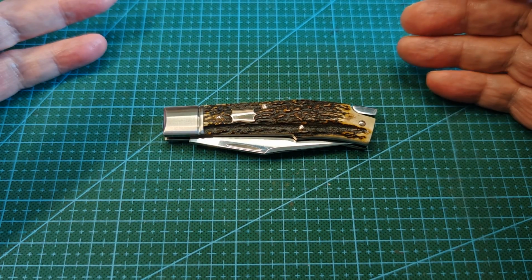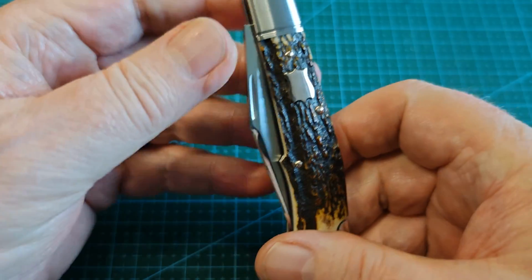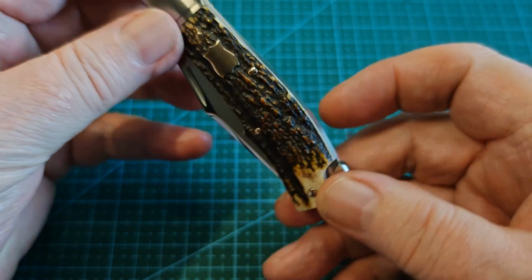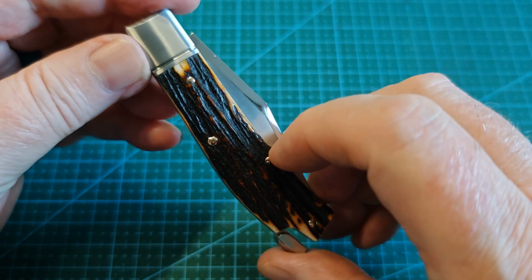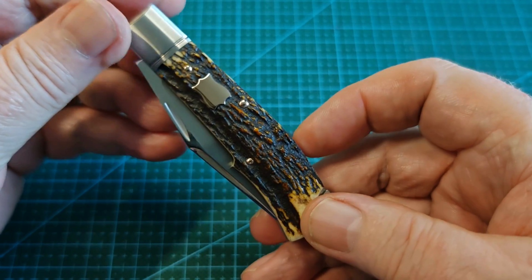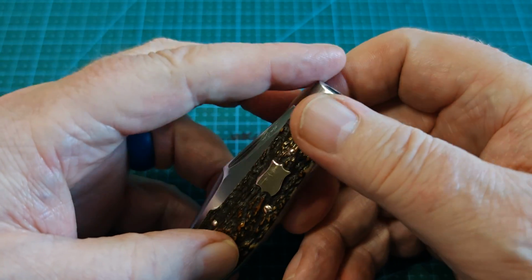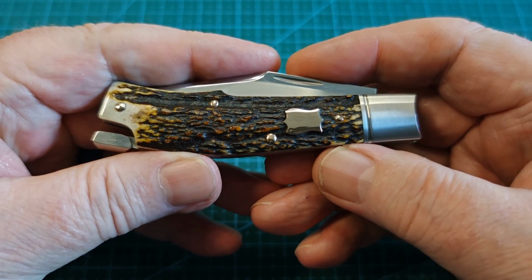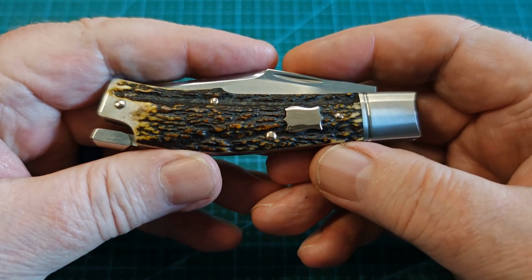It's not a fingerprint magnet as such, but I can't enjoy a knife when I'm having to constantly clean it. This shield and all these pins are all 18 karat gold. It's just amazing. I've been petrified of this knife once I found the price out, but not petrified enough that I can't hold it and gently share it with you. I haven't cut paper with it. Why would I want to? I just want to share the knife.